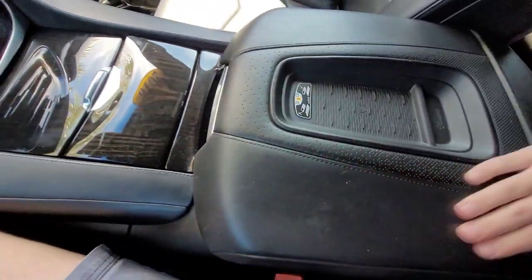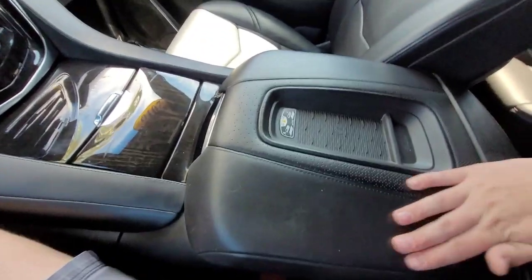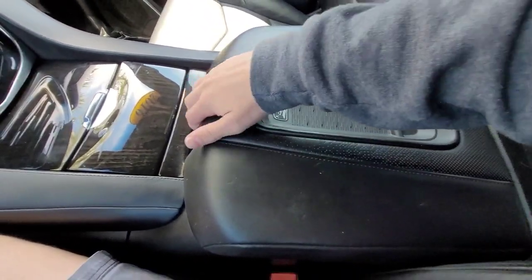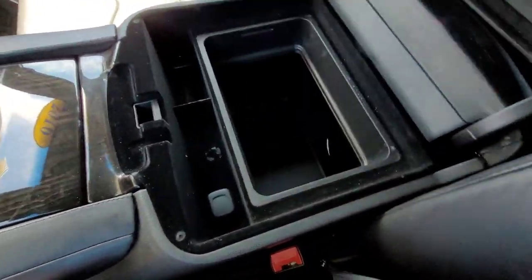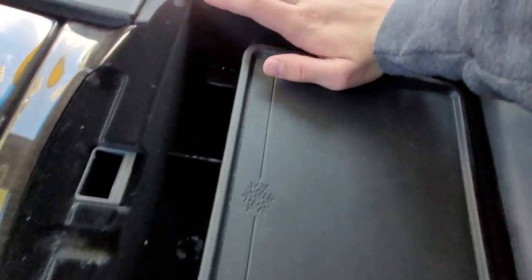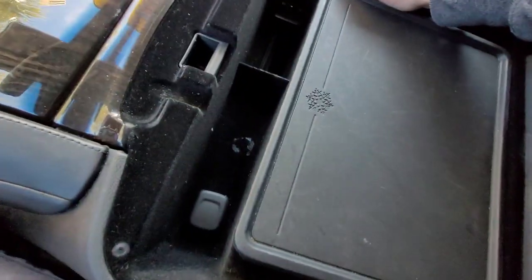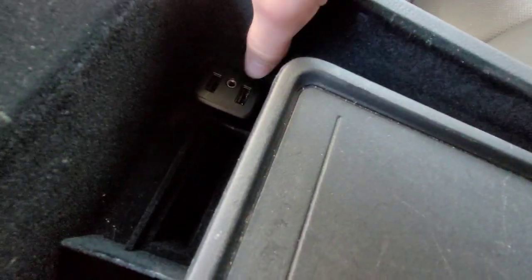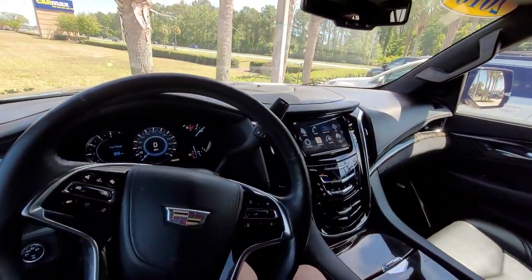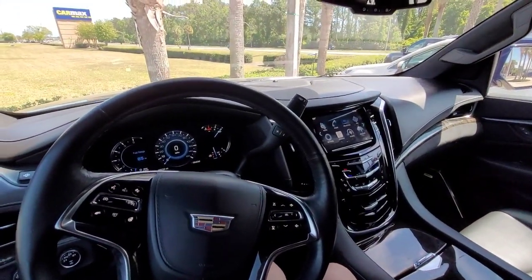And moving further back, you have this absolutely massive center console. Excuse my finger. You've got a wireless phone charger here, and if I open it up, there's your ice box. So not a ton of storage, but you can keep food cold. And another 12 volt outlet in there. You do have a couple different options for storage here, and USB and auxiliary. So now let's go ahead and take a look at the back seat.